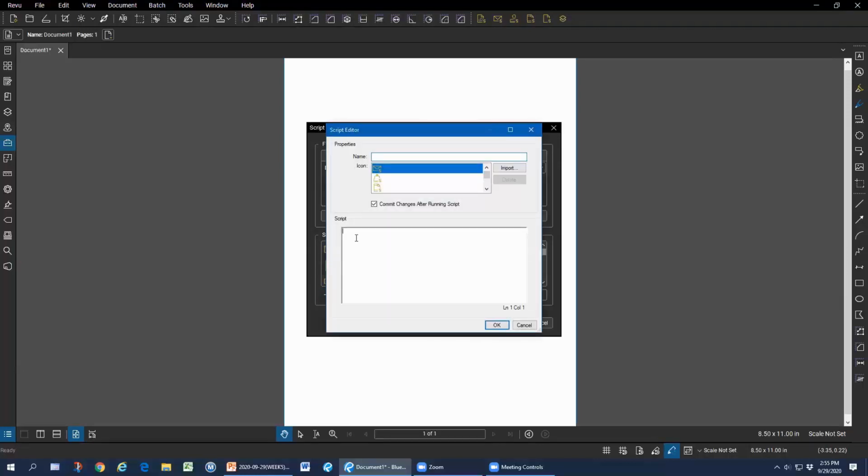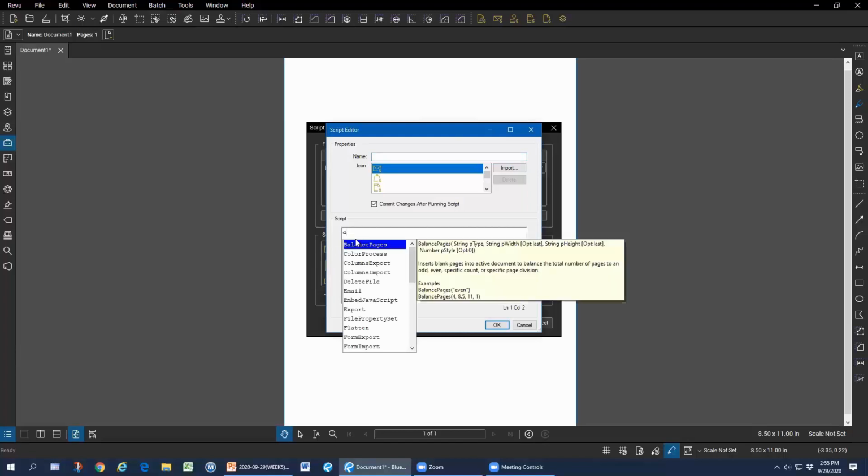All right, now here I would click on it and start typing like the letter A, and it starts showing me all of the capabilities that are there. Do you want to flatten or unflatten? Do you want to stamp? Do you want to delete pages, reverse pages? There's an entire menu of stuff you can do.